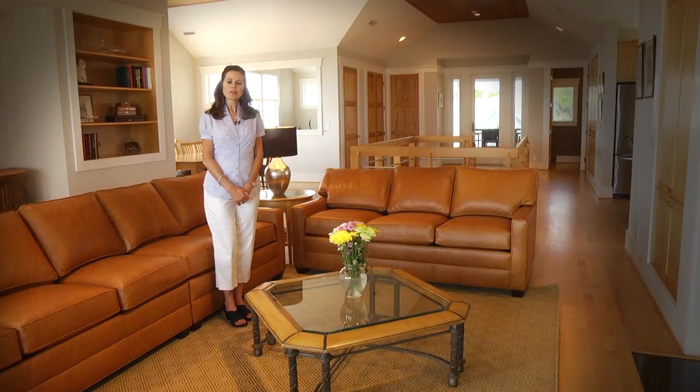With its ideal oceanfront location, reverse floor plan, and spacious living areas, Sandbagger is a perfect respite for family and friends.